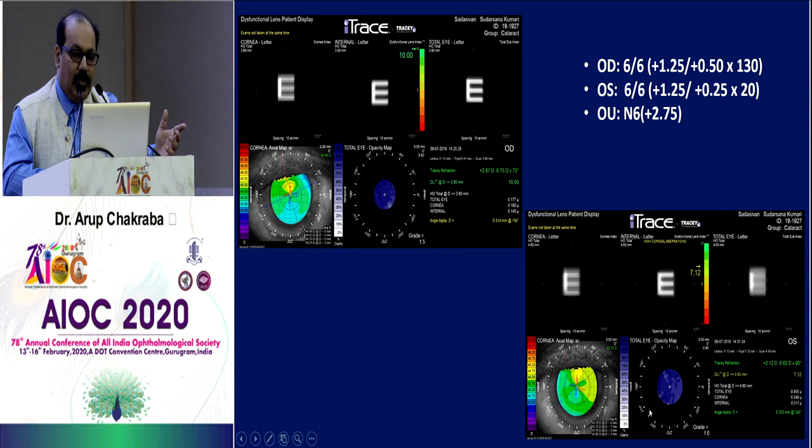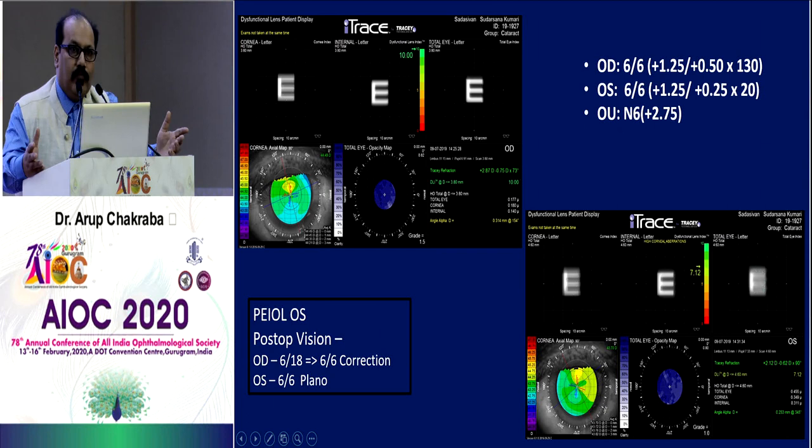And if you see the quantum of blurring of the E, the opacity grading of the lens here was 1.0. So I took her up for cataract surgery in the left eye, and she was 6/6 plano, and she was absolutely happy. Her visual symptoms were gone. Without working up the patient on the eye trace machine, I would not have had the justification to proceed with cataract surgery in a patient like that.